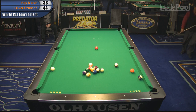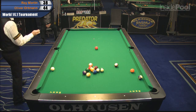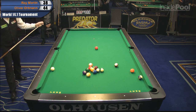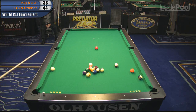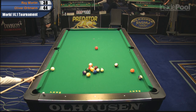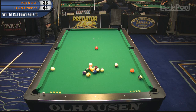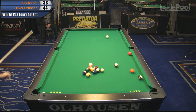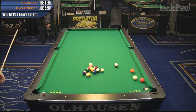It comes straight out, and you usually have something in the side, but it might have the 13. Otherwise, you get the 3. I don't think there's a dead ball this time. Doesn't look like it now. He's going for the 3 and a side. Oh, missed it. That was a tough cut.